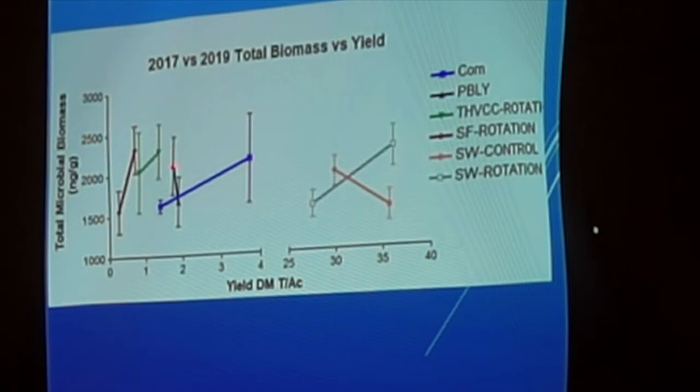The pea barley, if you'll notice, has declined. Corn is increasing in biomass. But if we look at the two spring wheats, our spring wheat control is declining in terms of biomass, is less, and our rotation is greater.